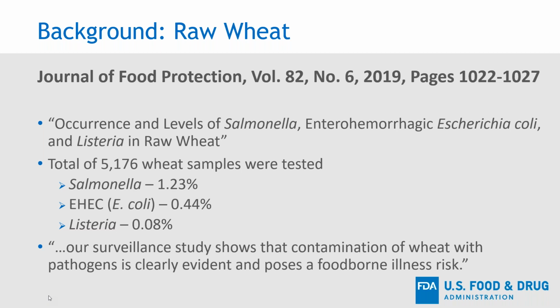Of the wheat berries sampled, 0.44% were positive for E. coli. So that's 17 samples out of those 3,891. And 1.23% were positive for Salmonella. So that's 48 out of those 3,891 samples. The article also noted that cooking wheat products is the best preventative measure against foodborne illness from wheat and wheat products.